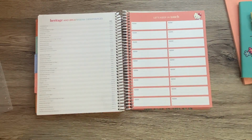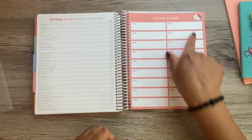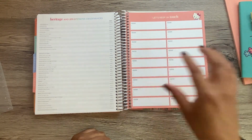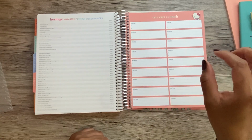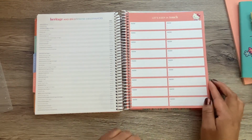Okay, there's still some really good cuteness coming, so just hang on a second. You've got this here: "Let's keep in touch." Some people use this as a contacts page. Some people use this for passwords, or maybe doctor's offices that you want to keep in here, or some shops that you want to try. Whatever it may be, there's this page here, and she's up here. So cute.